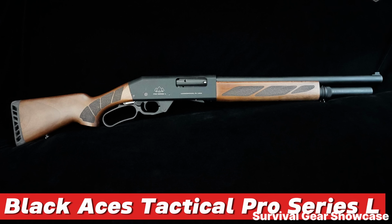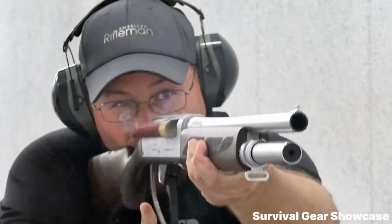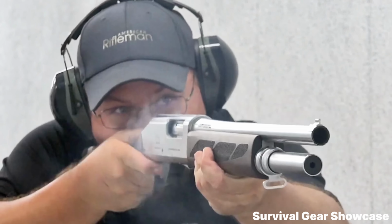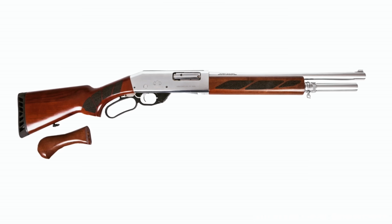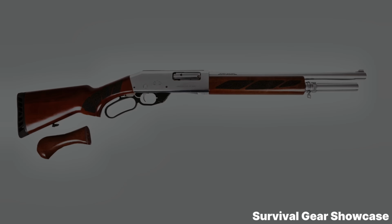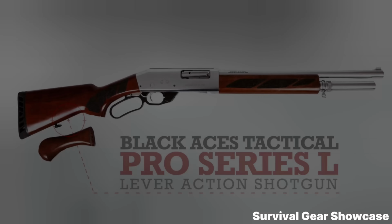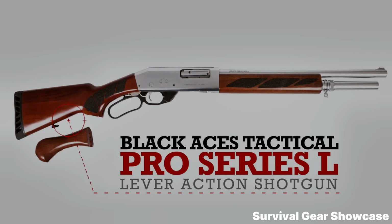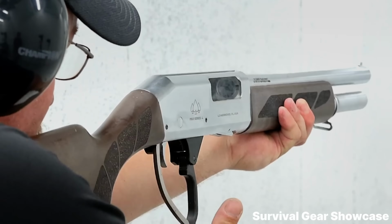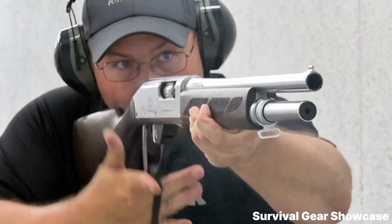Black Aces Tactical Pro Series L. Here's something different. The Black Aces Tactical Pro Series L, a lever-action 12-gauge that's like John Wayne meets modern tactical. With an 18.5-inch barrel and a 6+1 capacity, it's just over the legal minimum to avoid NFA paperwork. The bird's head grip and checkered stock keep it packable at 39 inches, and the aluminum receiver drops the weight to a svelte 6.4 pounds. It's threaded for Benelli-style chokes, and the hooded front sight helps you aim fast.